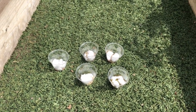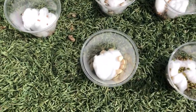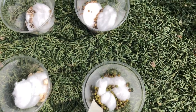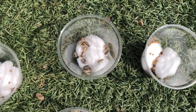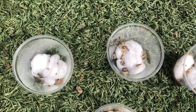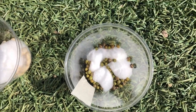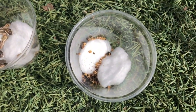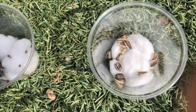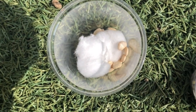Okay, so boys and girls, we planted some seeds in the garden, and now I want us to take a look at some seeds and do a little experiment in some cups or a bowl. You can do this at home. And what I did is I just put a couple cotton balls at the bottom of each cup. You could use paper towel if you'd like. And I put a couple of different seeds in each cup.